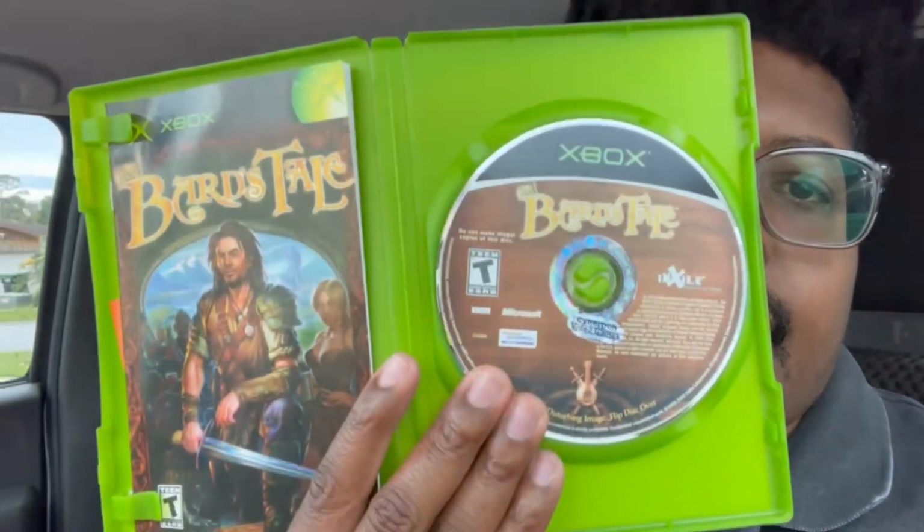But yeah, happy and excited to pick up Bard's Tale for the Xbox. I think that there may be more games within this series. So if you do know, let me know in the comments down below. And it is complete with the manual and disc.